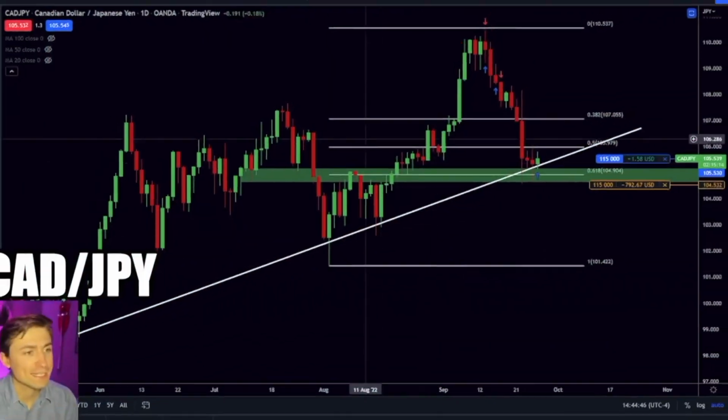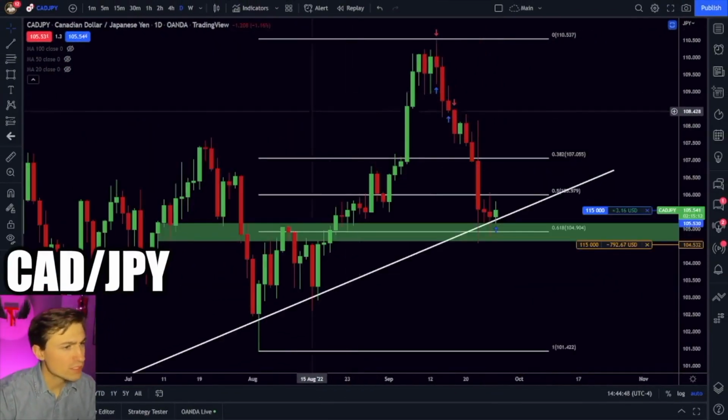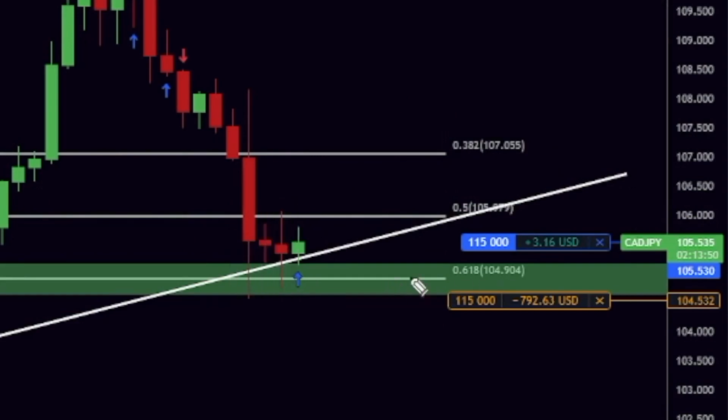Take a look at CAD yen here, and I just picked up a long position. You can see each time prices come down to this 105.53 area, we've seen pretty fast rejection from buyers. So at this point, I'm basically willing to take the risk that I think we could continue to rally back up on the longer time frames, higher time frames, the daily chart, etc.